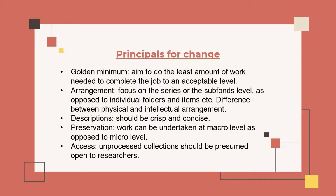What's quite interesting as well, and I think this is an important point, is they also note a difference between physical and intellectual arrangement. Physically sorting a collection, as in moving boxes and moving folders around, can be very different from intellectually arranging a collection in a catalogue, and it doesn't necessarily have to be the case that the physical order of a collection should be identical to the intellectual order. In fact, for larger items or for items that have specific media requirements in terms of how you store them, it's often the case that they will be arranged differently, and I think that's important to note.